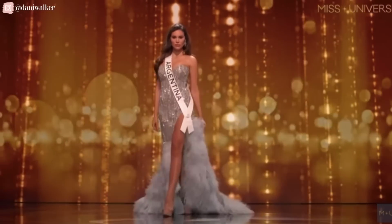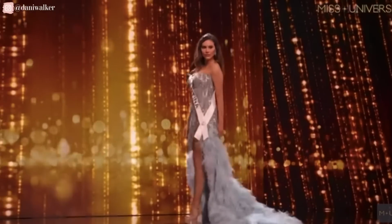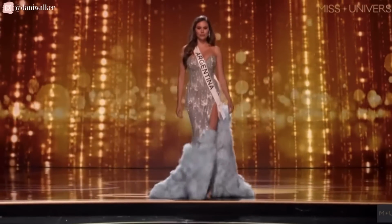Argentina wore this stunning feather bottom gown, and I've talked about her in other episodes. She is just so beautiful, and she looked incredible. When she stepped out in this gown on stage, my jaw just dropped. She looked so amazing, and I was sitting right there front and center, and I will tell you, these gowns are so much more impressive under the lights than they will ever be on video footage.